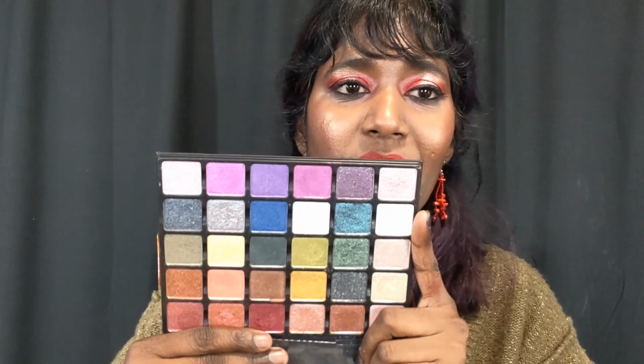And this, I don't know. I think the reason I did not like it is because I've tried so many metallics, and I'm a big fan of metallic eyeshadows. And mattes, not so much. Today I have all metallics on my eyes.